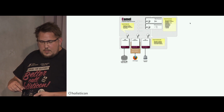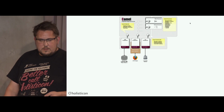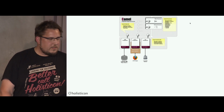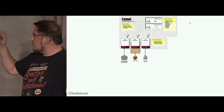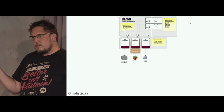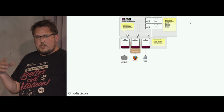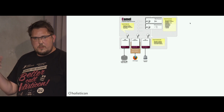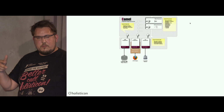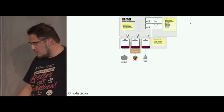So for example, in the leftmost corner, we read or write to a database. With the Firefox, we can access HTTP or REST endpoints. And in the upper right, you see enterprise integration patterns from the book Bernd already mentioned this morning, which Camel implements. So you have filter, routing, dispatching, content enrichment. There are a few patterns. This book is really big and worth reading.